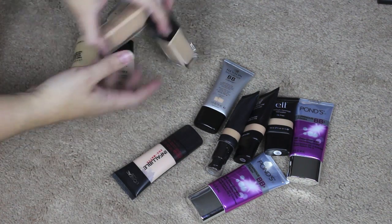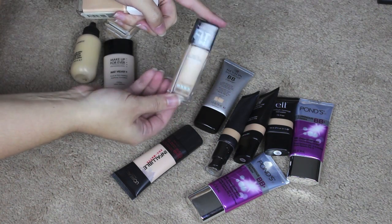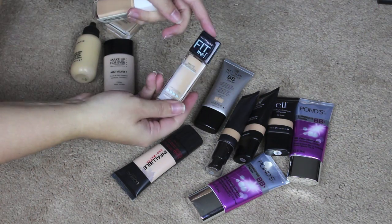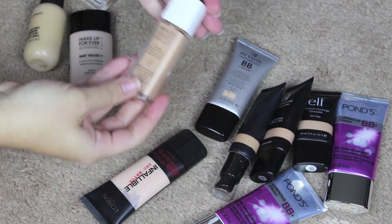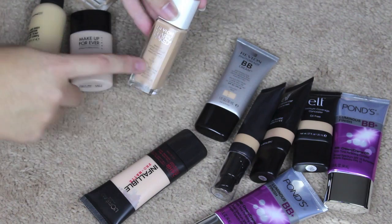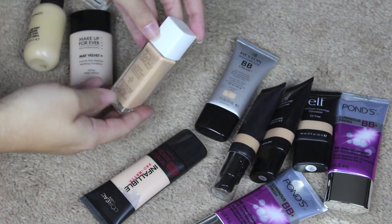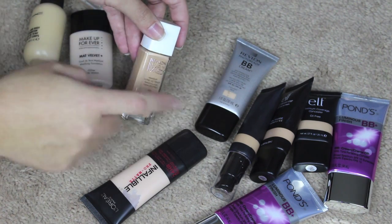So the first couple that I have are from the drugstore. This one is the Maybelline Fit Me matte and poreless, and I have it in the color 120 Classic Ivory. I really like this. It's a good color match for me, so I do plan on keeping it. This Revlon Nearly Naked, I don't truly love it. I think it could be a better color match. It's in 150 Nude. I picked it up on major clearance a while back, but it's just something that I don't really wear, and it's a little too slippery for my oily skin.